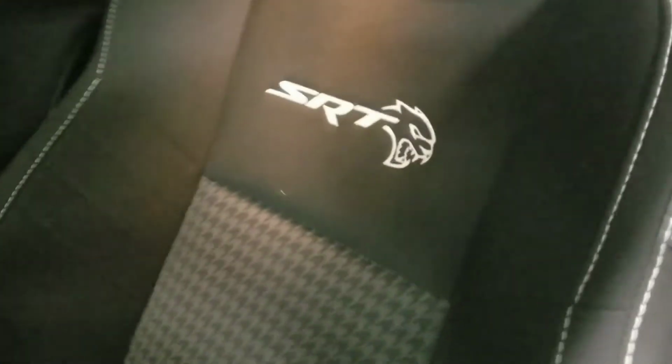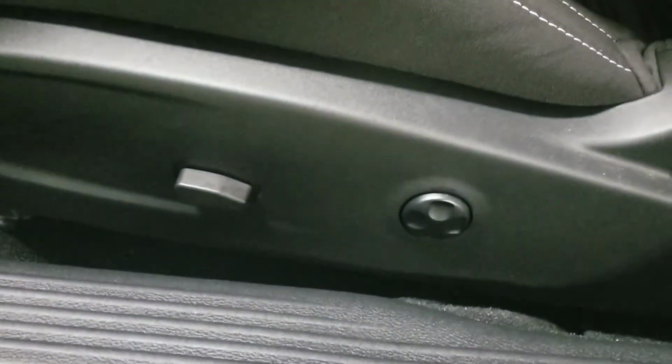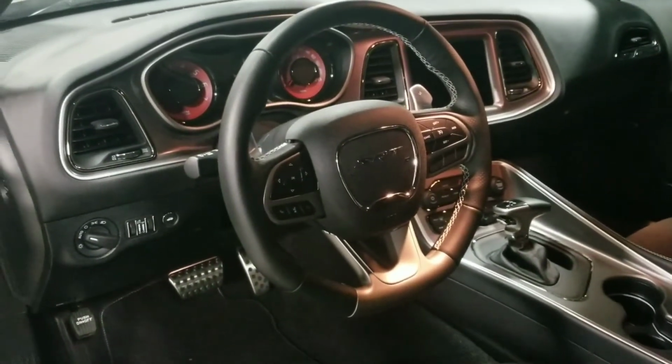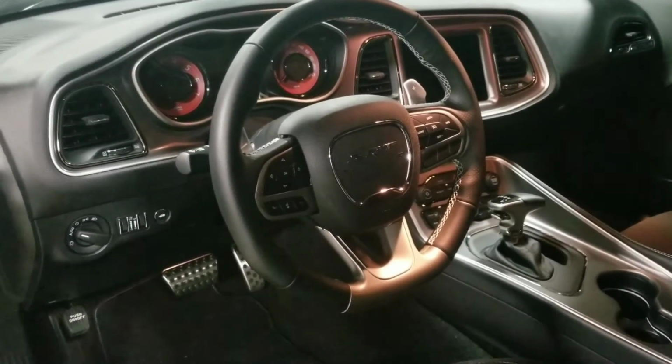As you can see from the SRT emblem embroidered. And then down here, these are power seats. And this button here functions to bolster and give lumbar support. Moving back up here, we see the SRT steering wheel wrapped in leather. This is also a heated steering wheel.